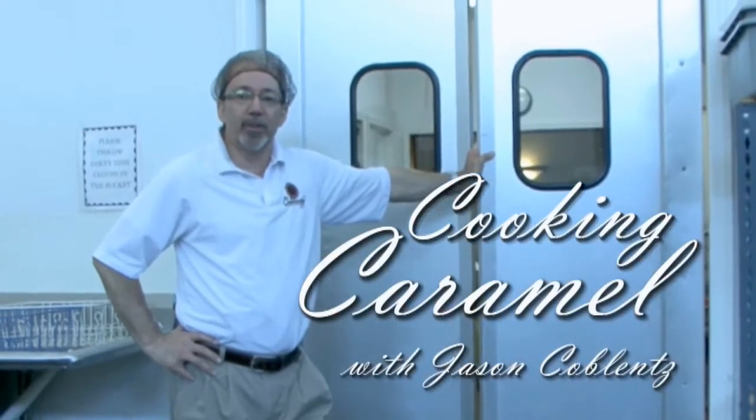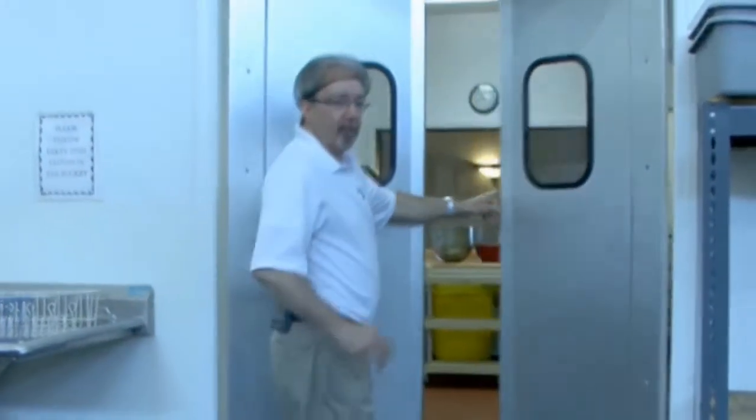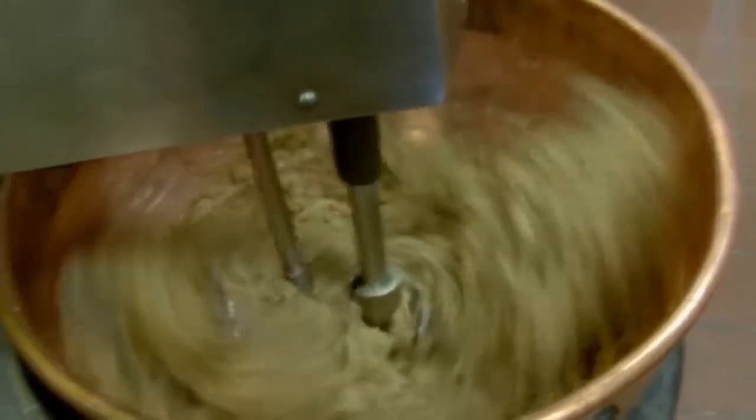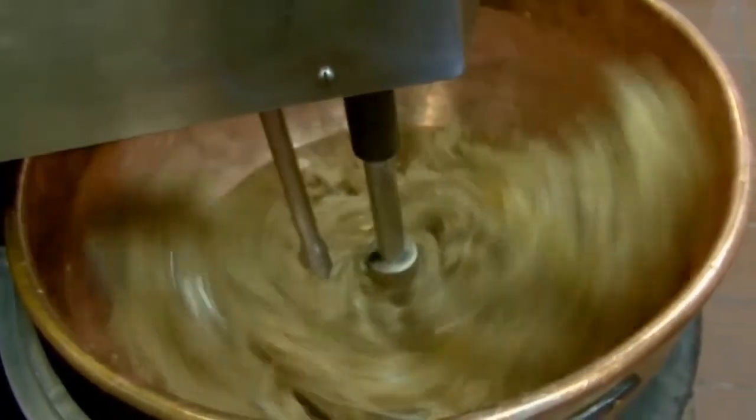We're inside the Coblentz Chocolate Factory now, and I want to show you how we do our caramels today. So come on inside to the kitchen here, and I'll give you a preview of how everything is done. Right now we're cooking up the brown sugar and corn syrup up to a boiling point, and once it hits the boiling point, we'll be adding the sweetened condensed milk and the butter as well.